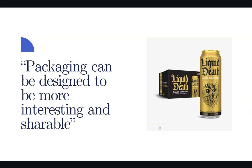But let's dive into some of the details here. Packaging can be designed to be more interesting and shareable. A good example of this is Liquid Death. Wow, what a dramatic name for a water company. And they use really dramatic imagery, like videos of zombies climbing up, and you see this skull on one of their cans. So it's very dramatic. It's very word of mouthy. It's things people want to talk about. It's over the top. It's PR worthy. There's a company in New Zealand, a pizza chain, that does this whole death theme. It's dramatic because it generates word of mouth.